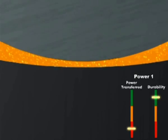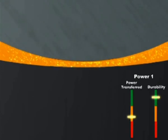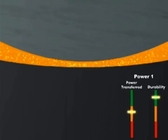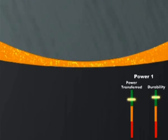Castrol Power1 is formulated specifically to reduce bearing friction without compromising bearing durability. The low viscosity of the oil promotes thinner lubricant films without causing film breakdown. The high-quality antioxidants in Power1 also help to control oil thickening over time, helping to maintain the Power1 advantage for longer.